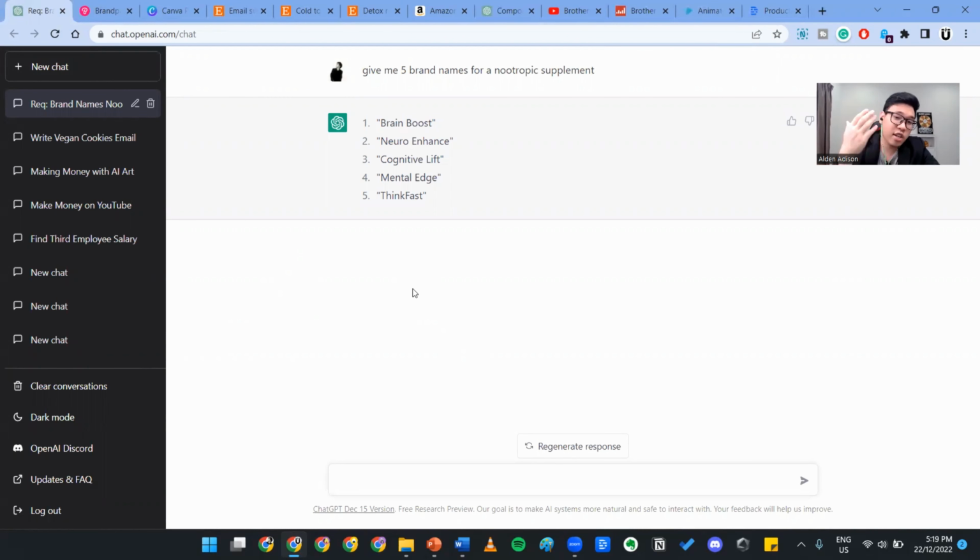In this case, I asked ChatGPT to give me 5 brand names for a nootropic supplement. So I got Brain Boost, Neuro Enhance, Cognitive Leap, Mental Edge, Think Fast. I like Mental Edge and Think Fast. So that's an example that you can get from ChatGPT. So what you can do is buy a domain name based on Think Fast, Mental Edge, or any of these brand names that you have.